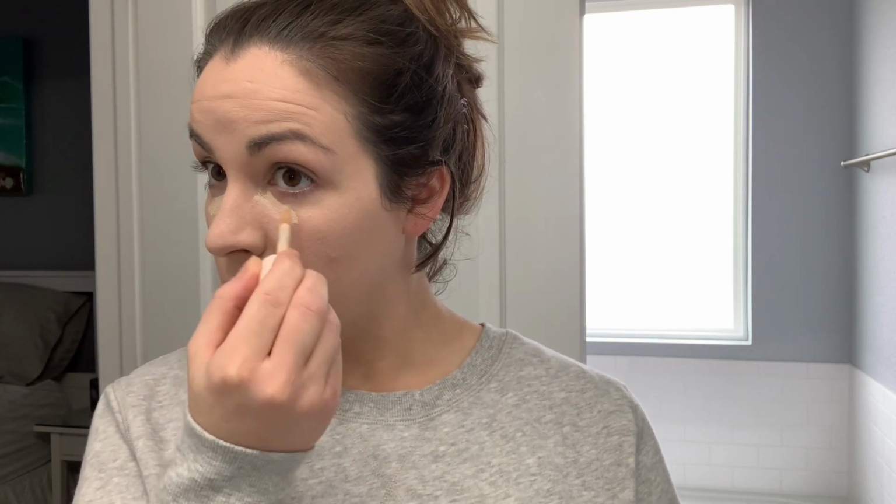Okay, so same kind of applicator, same kind of packaging, just smaller. And I don't want to apply too much, but I'm just going to do it on my hand. Okay, it's definitely richer, like creamy.